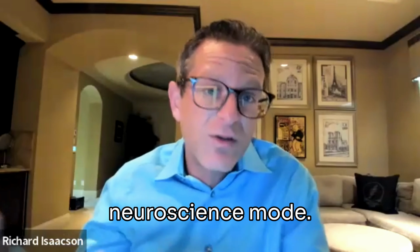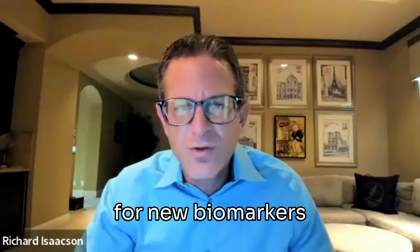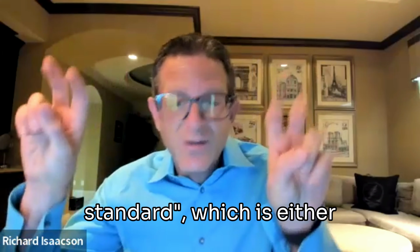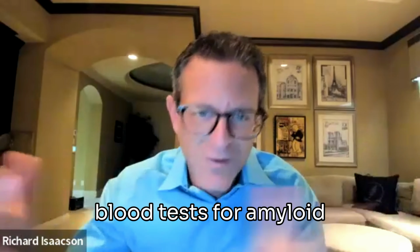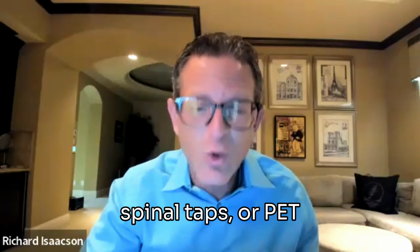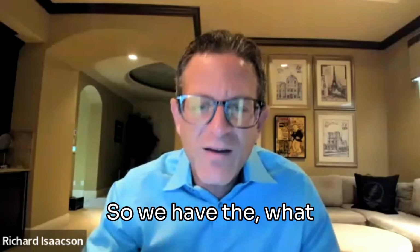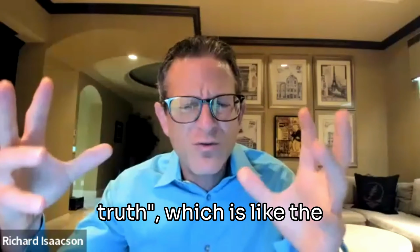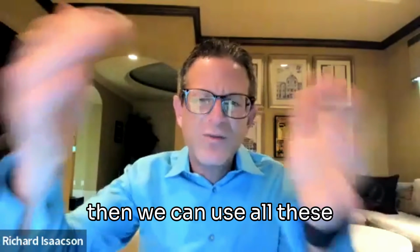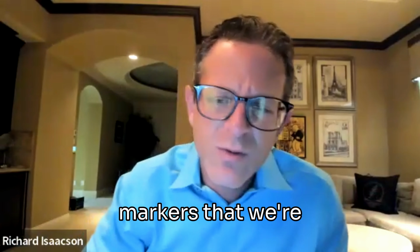One is discovery neuroscience mode, where we're looking for new biomarkers at this time. And the good news is we have the gold standard, which is either blood tests for amyloid and tau, p-tau 217, or spinal taps or PET scans of the brain. So we have what some people call ground truth, which is like the thing you compare it to, the gold standard. And then we can use the amyloid and tau, and then we can use all these other over 100 markers that we're investigating now.